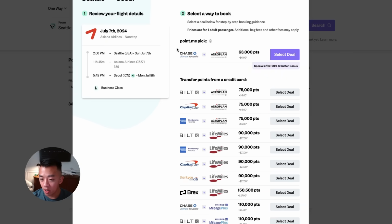And so it already did the shopping for us. It's telling us that the Point.me pick is to transfer Chase points over to Air Canada Aeroplan because there's a 20% transfer bonus, and it's 63,000 points total. I can select that deal and go search and book that through Air Canada Aeroplan and transfer my Chase points over to Air Canada Aeroplan.